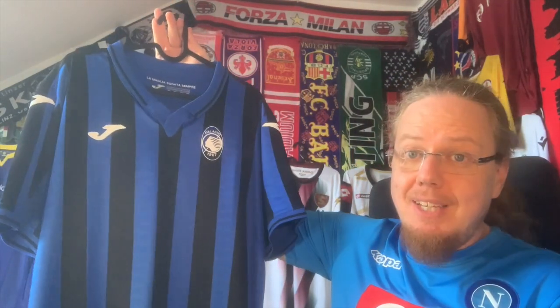So there you go. Atalanta fans will definitely appreciate that I'm hanging their jersey next to the Roma jersey, but hey, that's how it worked out.